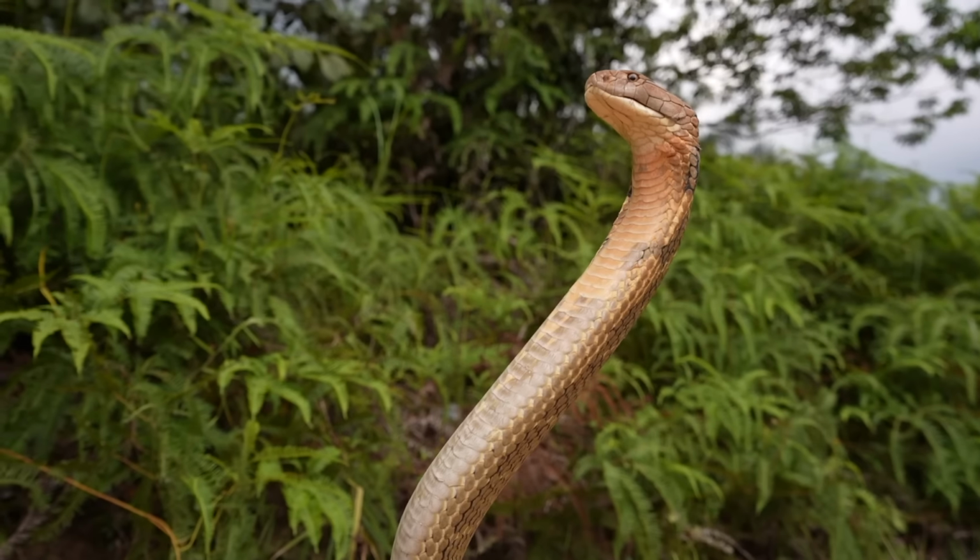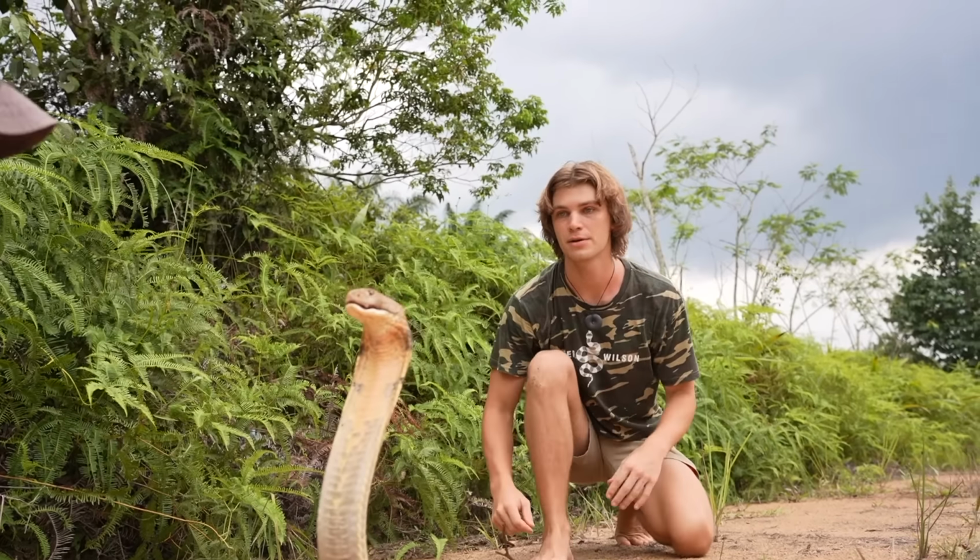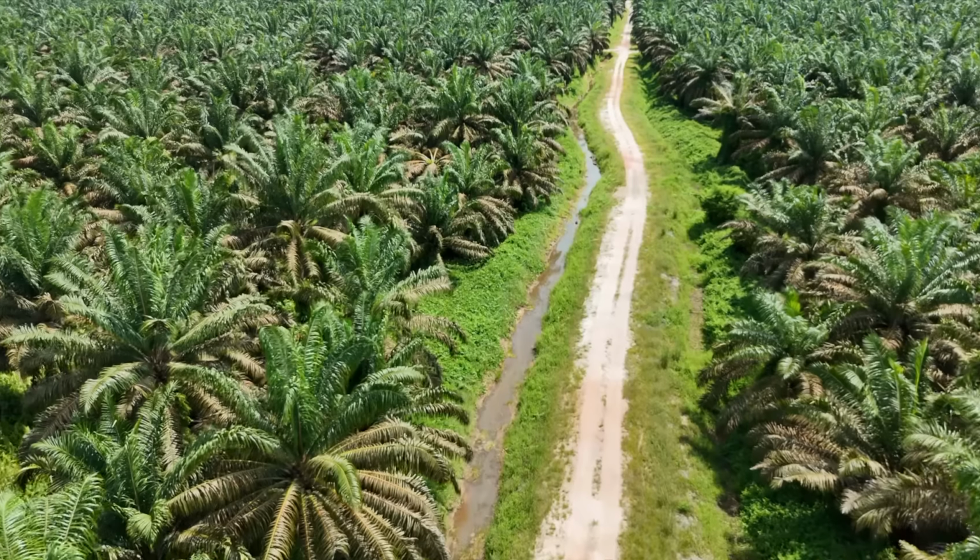No way! So this right here is the biggest captive king cobra. But if we come back in and he's fixated again, we can do this.